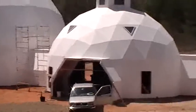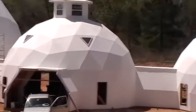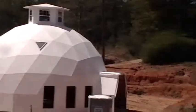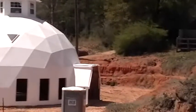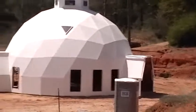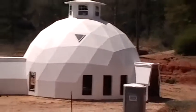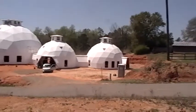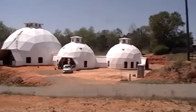Two little domes are done. They look pretty nice. It's white. Took an extra coat to get them looking that clean, but we do what we gotta do. I'll be back this way in about a month. We'll see the windows in it, a little trim on it.